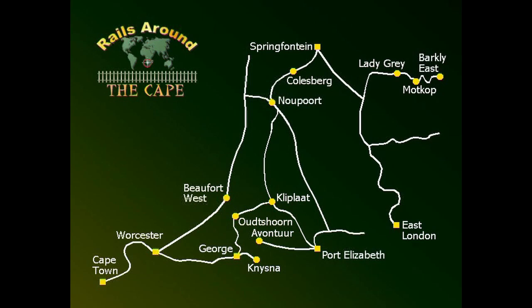We begin with a trip on the 2-foot gauge Port Elizabeth to Avontuur line, which traverses the picturesque Langkloof region. We'll concentrate on the section between Companies Drift and Loerie Water at the western end of the line.